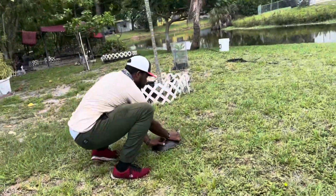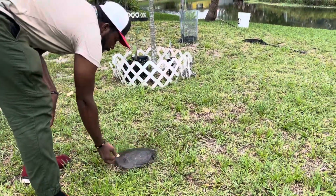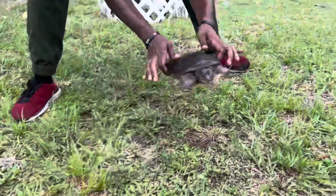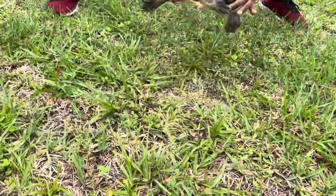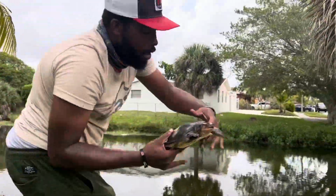Ready? Guys, 3, 2, 1, go! Oh, wrong way, buddy. Go. Oh, he wants to go the other way. Come here, you silly guy. Look at Ninja grabbing that pancake turtle. Go ahead. Why are you going to run to us, man? Come on. He doesn't want to go back. He wants to hang with us.